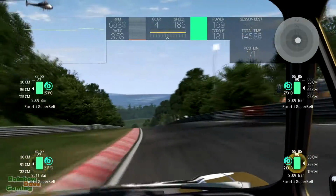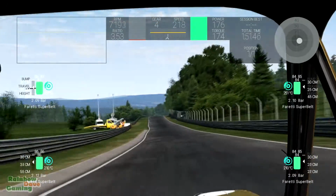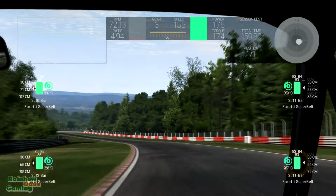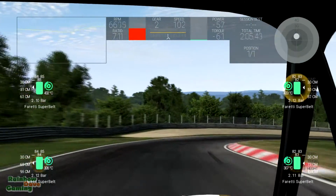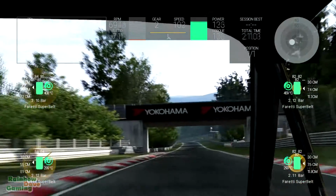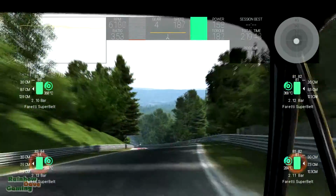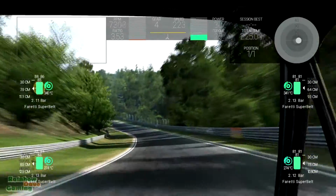Alright, let's get this thing going as quickly as possible. Okay, down to third. There we go. I'm having to concentrate super hard on just where the car is going and just feeling out the force feedback to see what the car is trying to do.